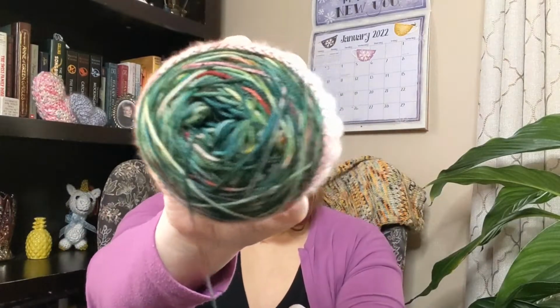All right, so let's move on to WIPs. Last time I showed my woodland socks, as I call them, that I was working on using our yarn from our Christmas mystery box last year from Olive. This yarn is by Olive and 2U. And I'm keeping this project in our matching bag.